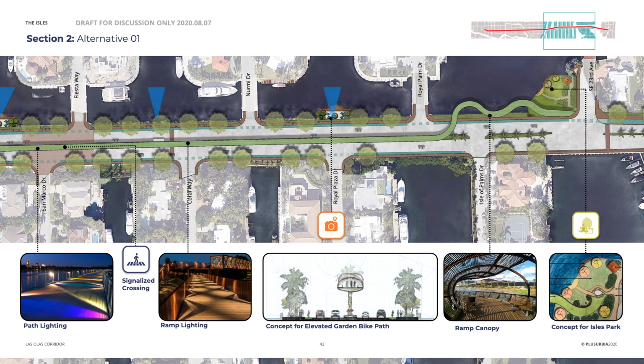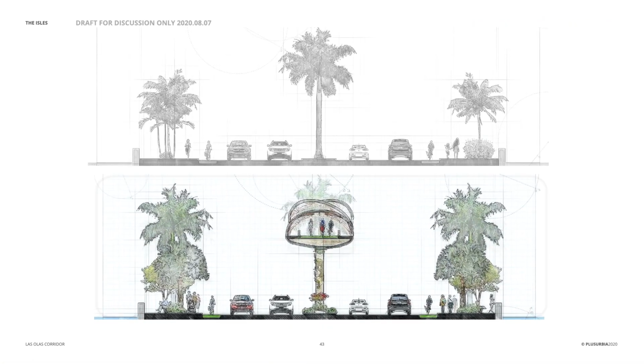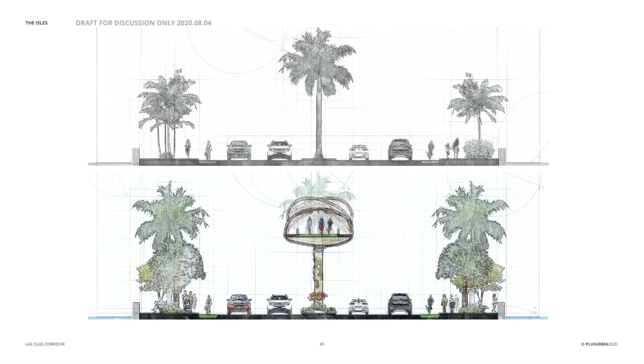The elevated garden path will consider the need for low-impact lighting and canopy throughout its length. A curving access ramp provides a safer incline and decline experience, while also providing better views of the area. Using median space is deceivingly simple since it implies minimal roadway reconstruction, while simultaneously providing the best benefits for all users of the road.